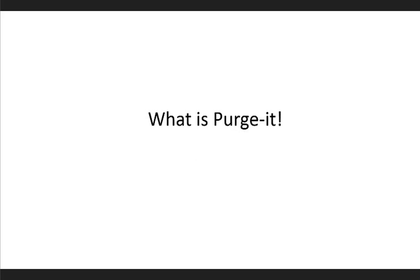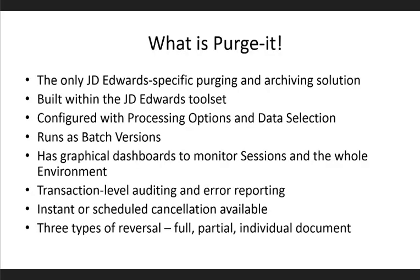So, a quick overview on Purge-it for people that are familiar. There might be some new stuff here. If not, for people that aren't, a quick summary of information here. Purge-it is the only JD Edwards-specific purging and archiving solution. And by JD Edwards specific, we mean it's purpose-built for JD Edwards. It's built entirely within the JD Edwards tool set. When it's installed, it runs like another module. You'd be hard-pressed to tell the difference between Purge-it and receivables or payables or work orders. Processing options, data selection, just exactly like anything else. Enterprise One pages, graphical interface.